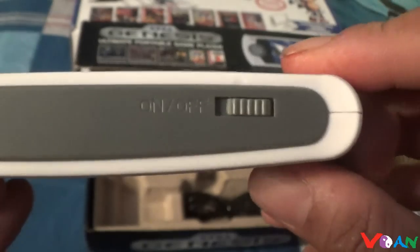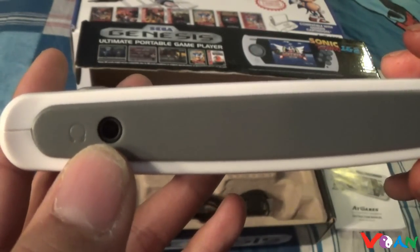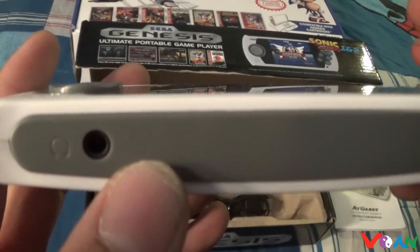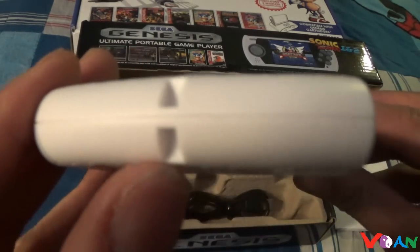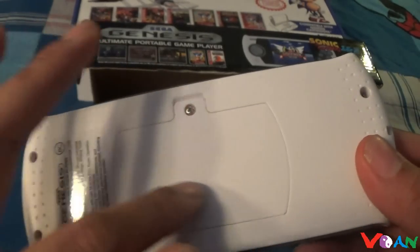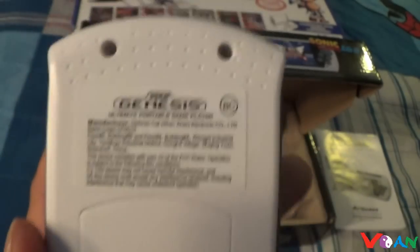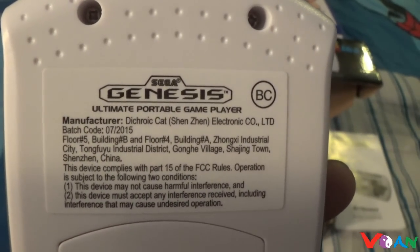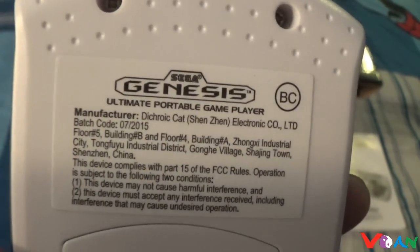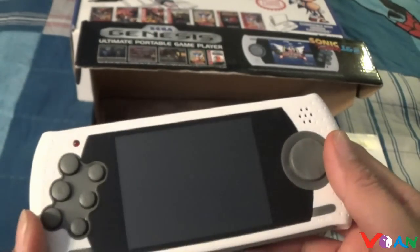There's a switch down here. On the sides, nothing. This side, you have a headphone jack if you want to listen in stereo. This side is also nothing. On the back, you got the battery compartment for the lithium-ion battery. If you ever want to change that, you could. And yeah, a nice Sega Genesis logo there. They actually have a license to use this brand, so it's good for AtGames for doing that.